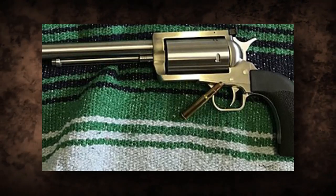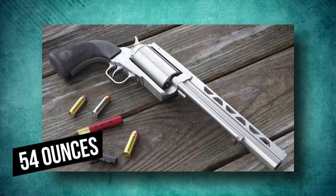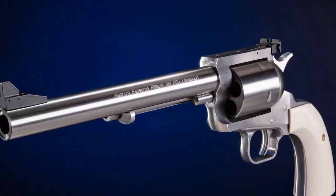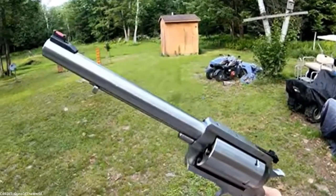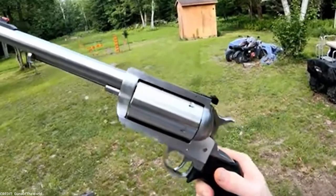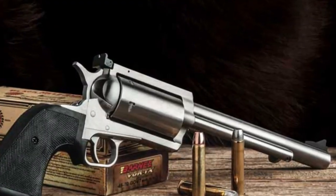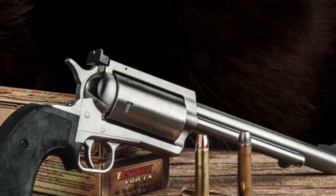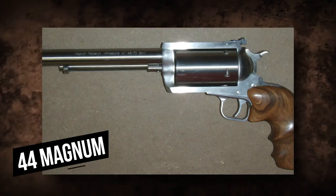BFRs are well known for their dependability and longevity. The weight of this sturdy stainless steel revolver is 54 ounces, and it comes in a big package. The cocking action on this gun is also incredibly smooth and light, with a sharp trigger pull to match. Don't be surprised if you get less than 2-inch groupings at more than 25 yards. With more range time, you can surely hone it in more. All the weight helps with recoil, and shooting a .44 Magnum revolver feels great.